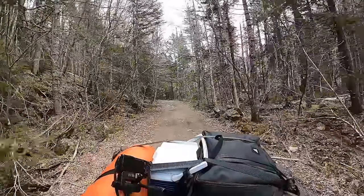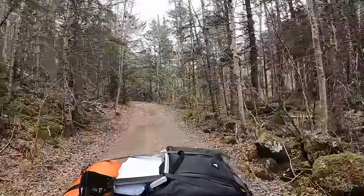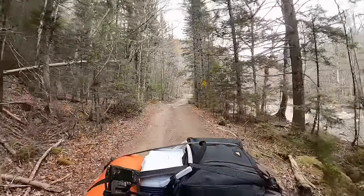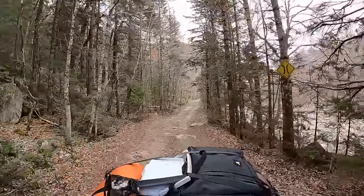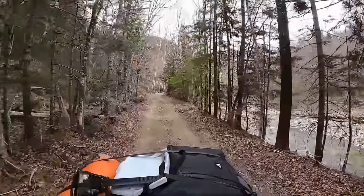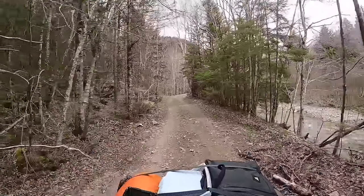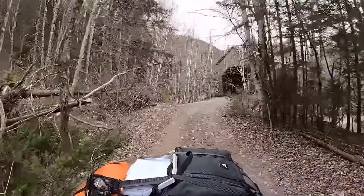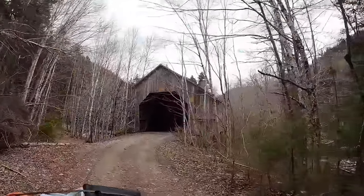So we should be down near the bottom of the big hill. And we're going to come up to the covered bridge. Beauty.